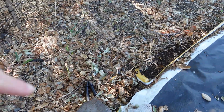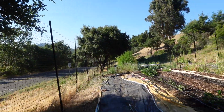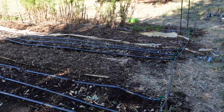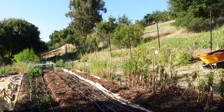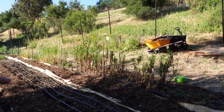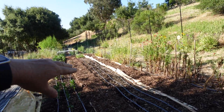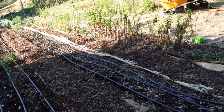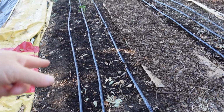Some people will connect this, go all the way that way and connect it to the other end, but we decided not to do that. So this system brings water down this way and that way and fills these lines. And if there's going to be low pressure anywhere, it might be a little bit in the middle of the bed, but for the most part, the whole bed gets the water. And so we ran it last night and tested it, and you can see the ground is damp.